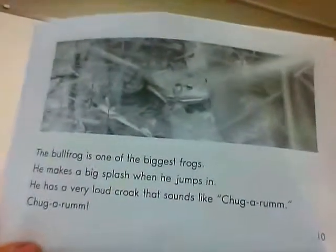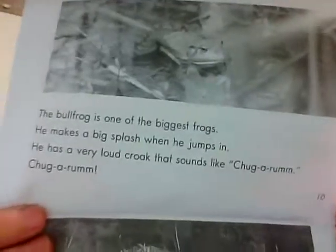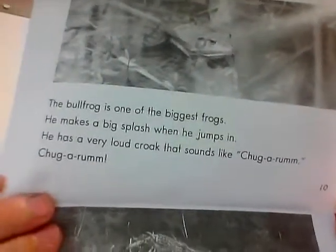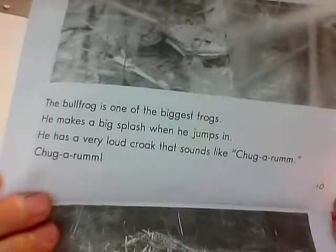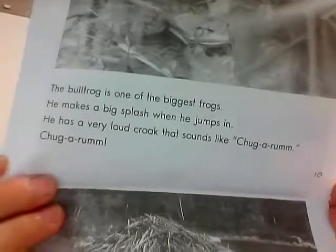The bullfrog is one of the biggest frogs. He makes a big splash when he jumps in. He has a very loud croak. That sounds like chug-a-rum, chug-a-rum.